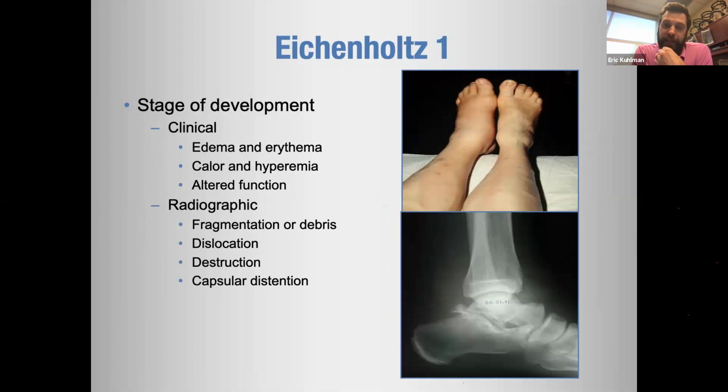So as this worsens from a 0 to a 1, we call this the development stage. Again, I tried to bring that picture back up of that patient with the swelling. In this one, you can actually see a little bit of the redness. I don't know if it translates great, but on the right side, we have a pretty normal looking foot and ankle and toes. And if we look on the left-hand side, we actually have these sausage digits. So you're seeing a pretty significant amount of edema. And now we have that erythema component.